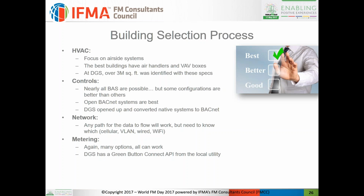And lastly, we wanted to be able to make sure that we could pull in meter data. So clearly that meant if it's a smart meter, we can get the meter data from a utility. If it was not a smart meter, we could get it through either a pulse counter, pulse input, or we could get it off of the CT clamp. So that was fairly straightforward. It's just a question of standardizing on the meters that were put in place.